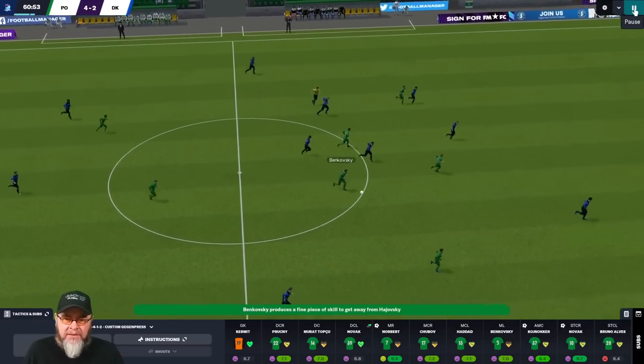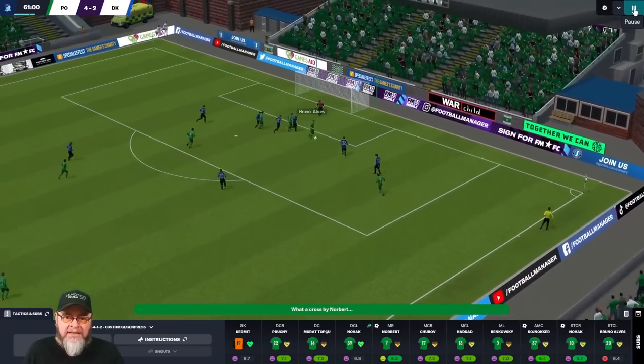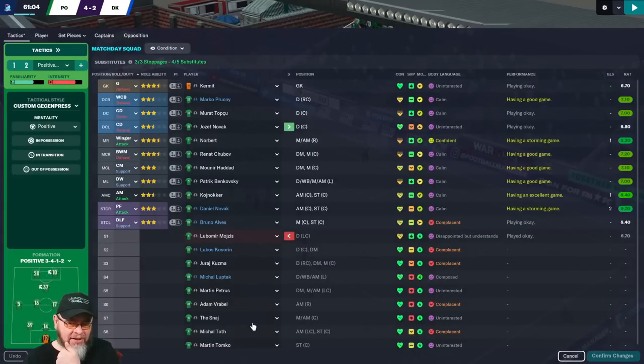Oh, what a ball that is from the goalkeeper. Benkovsky, really good first touch. Norbert, looking for a 10 this game. Shuni, Bruno, oh my God, you're off. You're off. Bruno Alves, how have you not scored?